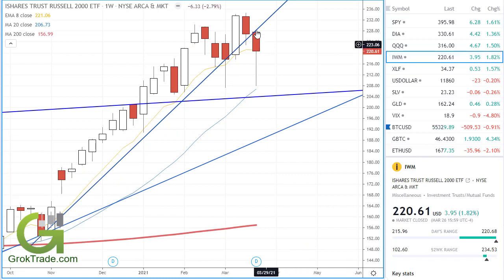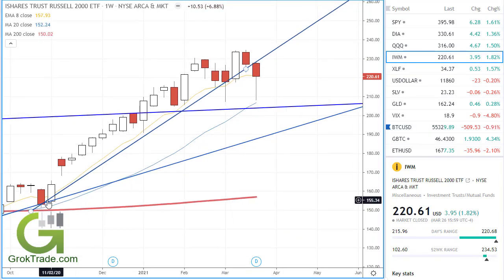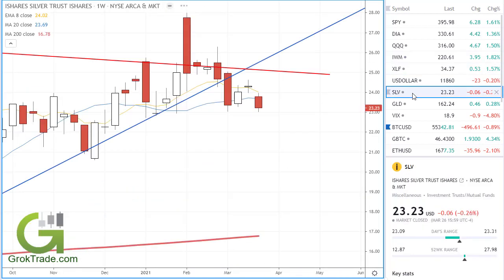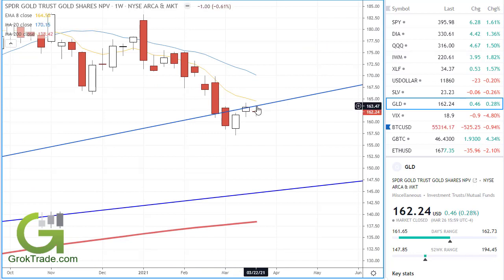Small caps on the weekly chart, we broke the trend line. Now, this is problematic, guys. Support here on the Russell's 2000, we broke down below it. That shows relative weakness. Not liking it. Financials up. Financials are doing very well. I'm okay with that. Silver is doing nothing, chopping sideways. Gold is trying to fight with the trend line.